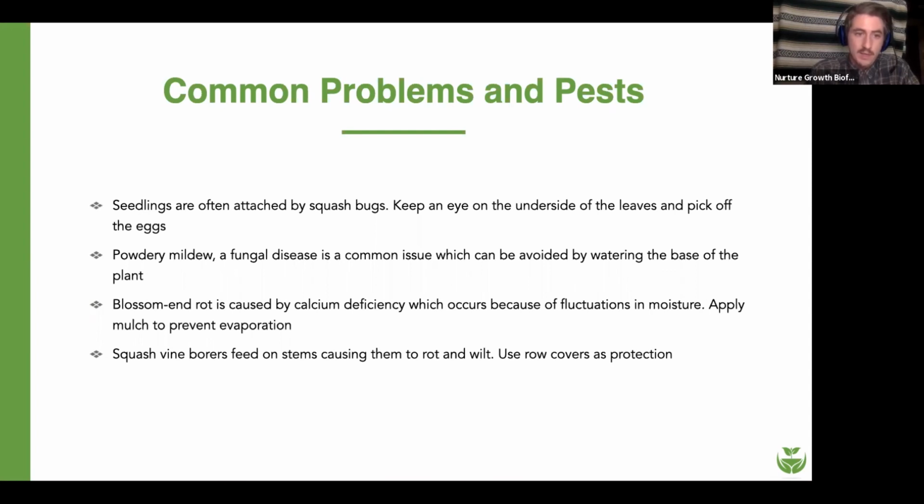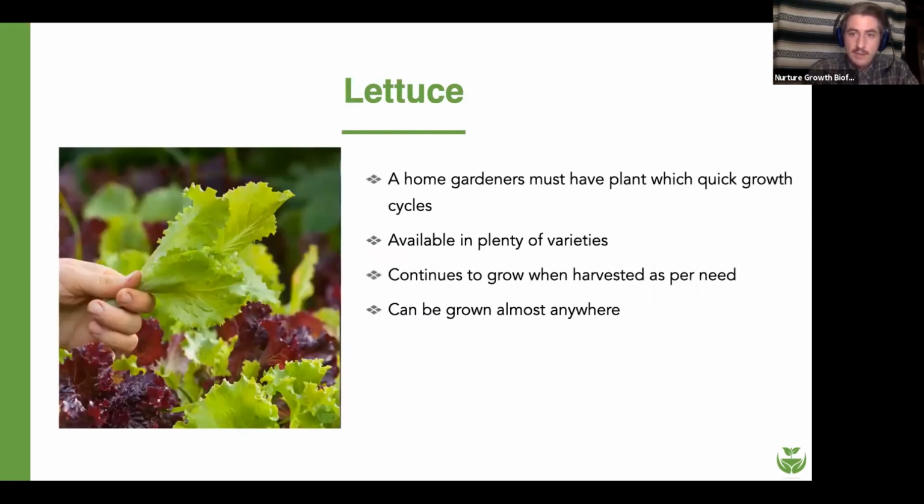As well with zucchini. Similar to tomatoes and peppers, you got blossom end rot, which is caused by a calcium deficiency. Again, that can occur because of fluctuations in moisture. And also squash vine borers. They feed on the plant stems actually, and they cause rot and can cause the plant to wilt. And same with some of the other vegetables, row covers are phenomenal.